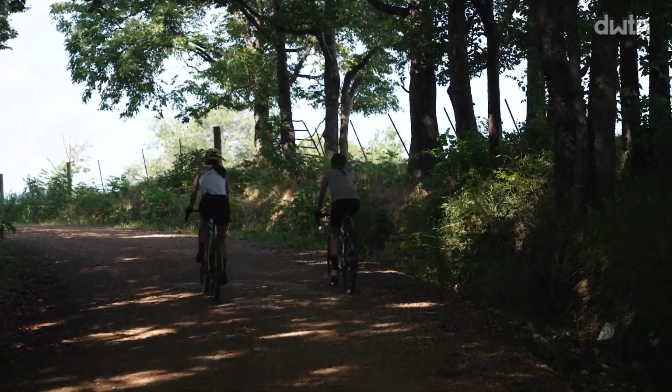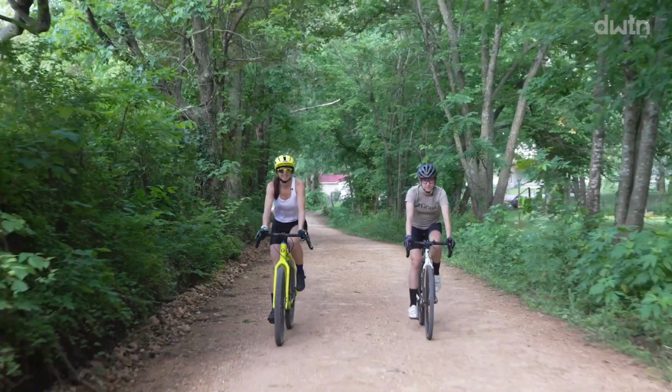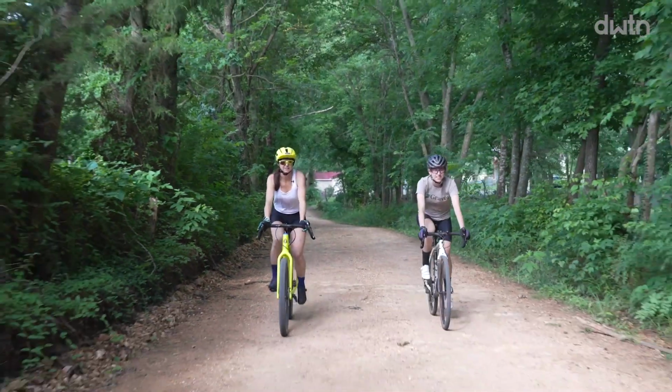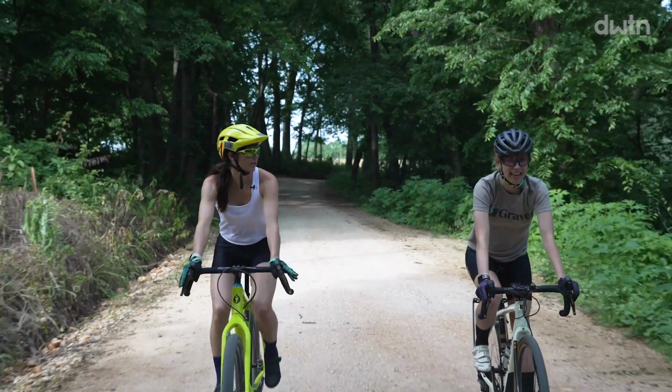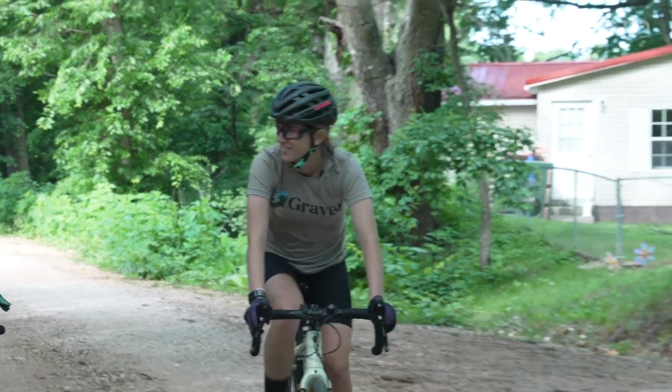And then for equipment, I think there's a bit of a misconception that you have to have the perfect gravel bike to go out and enjoy a gravel route, but that's not really true. Road bikes and mountain bikes are very versatile, and if you ever need help figuring out how you want to set up your bike, go into your local bike shop. They'll be so happy to help you choose tires, or if you need to change anything else up on your bike to make you more comfortable out on your route, they'll be more than happy to help.